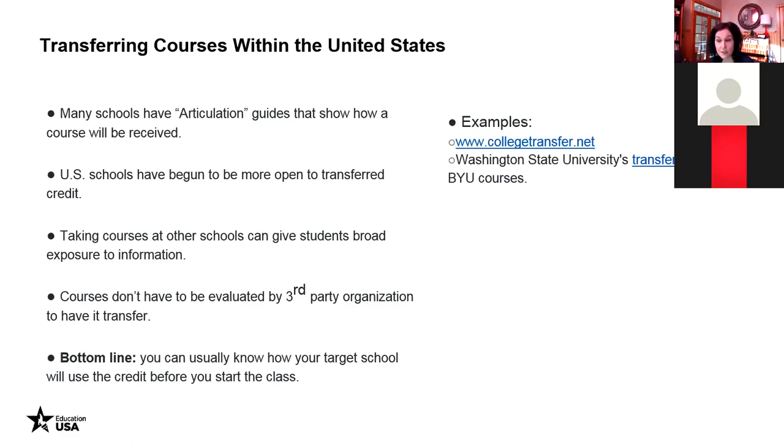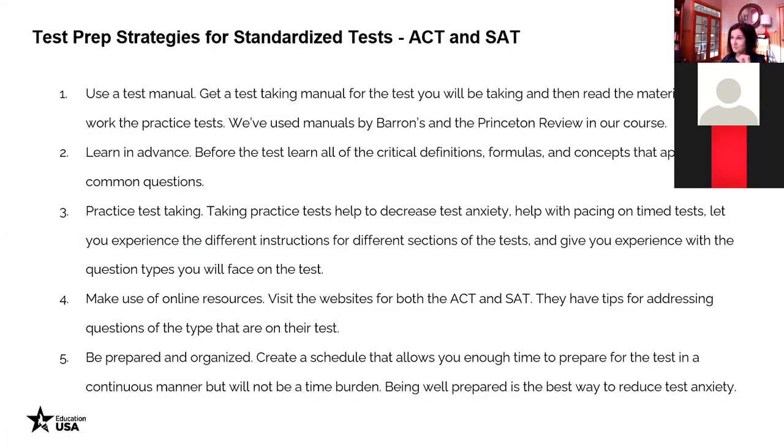And so transferring within the US, although it does not cost money, you do need to be sure that those credits are transferable. You can get on collegetransfer.net and look at one institution and see if another institution will take that credit. So that's important information to remember as you go along, deciding where you're taking your credits. Let's go on to the next slide, please.